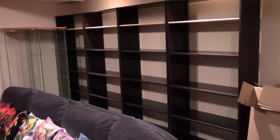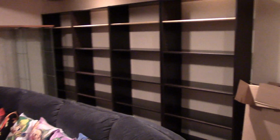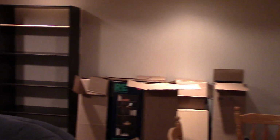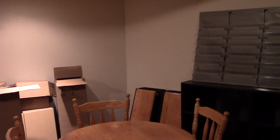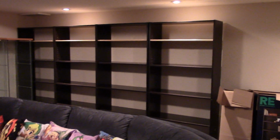So there's 4 of them. That's for consoles and accessories, and I'm going to build 4 more of them. 3 more are going to go along that wall. I measured, they do fit, and then 1 more is going to go over there. So that's going to be for my home console collection, which is a lot of shelves that are updated and new, and they all match, which is excellent.